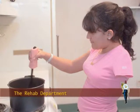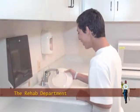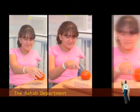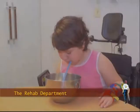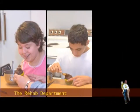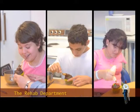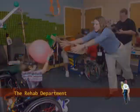A variety of adaptive devices and techniques are available for children to be able to prepare meals and of course clean up. Here is a cutting board adapted for a person with one arm. Everyone has their own style and technique to be able to do their favorite kitchen skill, frosting cupcakes. We use ball activities to get kids to reach and stretch.